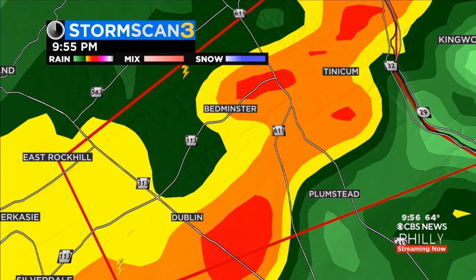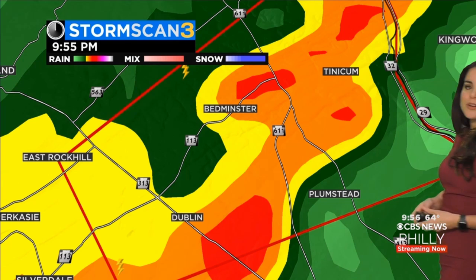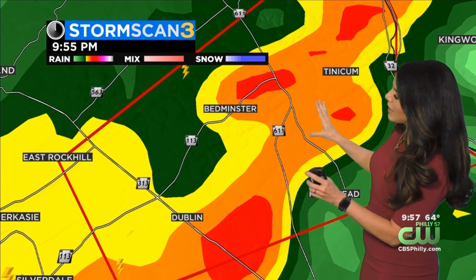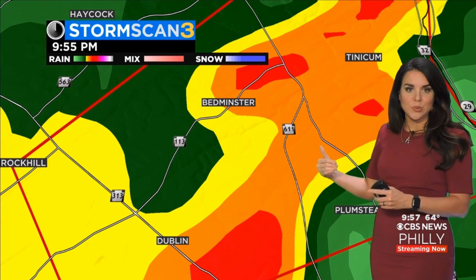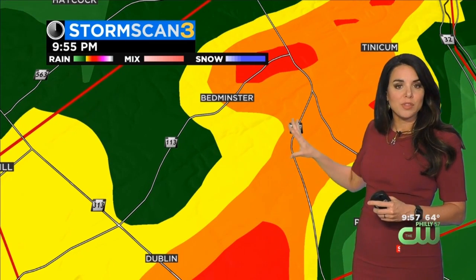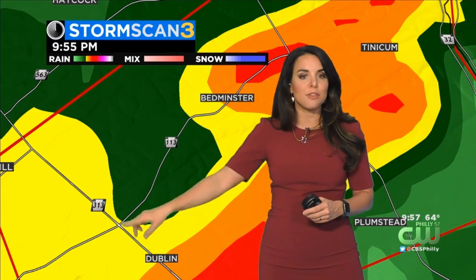611, if you're traveling on 611, again, Broad Street up through Bucks County turns into 611. That is a very highly traveled road, as you know, if you live in this area. Moving right along 611 right now. Plumstead, Bedminster, Tinicum, Dublin, that's where we start to see this little notch moving through, this hook shape, an indication of where this particular cell is right now as it moves through Bucks County. Again, this is screaming through 50 miles an hour moving northeast. So again, if you're on 113, 313, or 611, these are the roads currently impacted by this possible tornado.